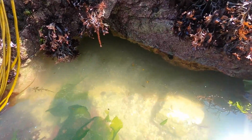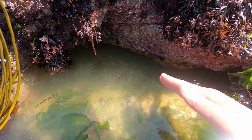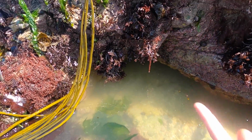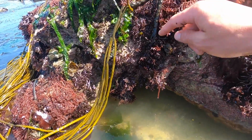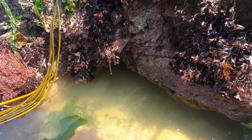Just giving you guys a better look at the hole here. As you can see, the sand's been dug out like this in a mound all the way around, and there's a big hole here, and this rock goes all the way through, and there's another entrance that I've blocked off at the end. So once the tide goes down, this is a good bet for a lobster.